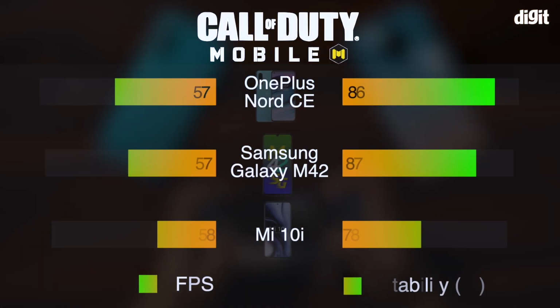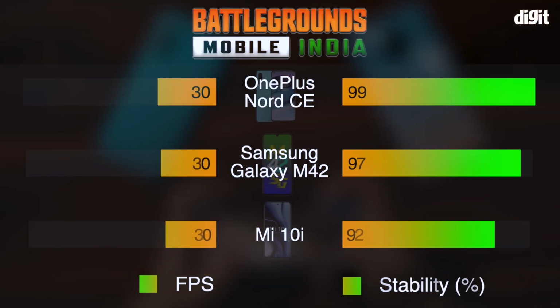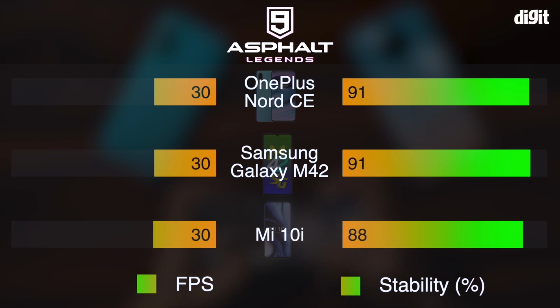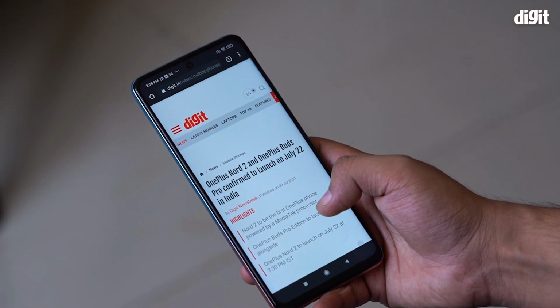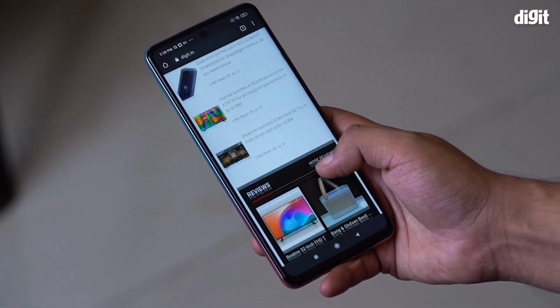We played Call of Duty Mobile, Battlegrounds Mobile India and Asphalt 9 on all the three phones and measured the performance using Geekbench metrics. The Nord CE and the Galaxy M42 generally performed better than the Mi 10i as they had better frame rate stability, which means you will get more out of them when gaming for hours at a stretch. Having said that, the day-to-day performance of these phones remains good as they can run multiple apps with ease along with some graphic-intensive games.